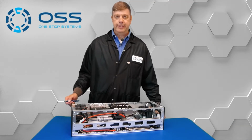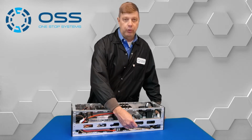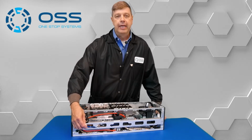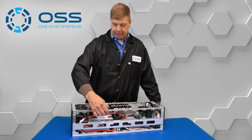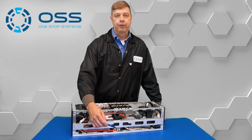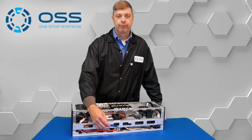Okay, let's take a more detailed look at Rigel. There are three levels to Rigel, and we're going to start with the bottom layer, which is the power layer, and it's made up of N+1 54-volt output power supplies. Up here you can see these red and black cables to the NVIDIA Redstone board, and there's also N+1 12-volt output to provide power to the rest of the system.